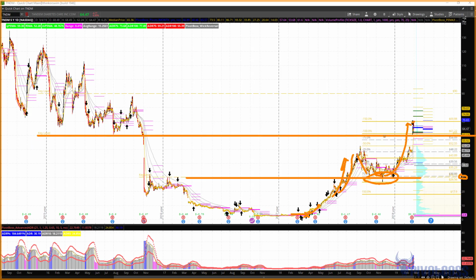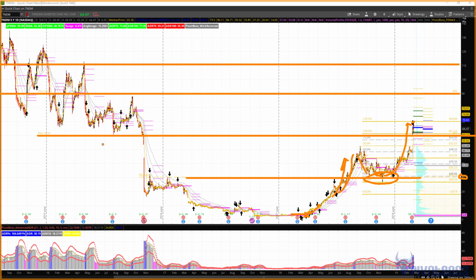It's now back above 60 here. And you can see the next market structure levels up, kind of above 60, will be 90, and then 110 above that. So I think this has a good clear path to get back to 90. So the next double, now that it's already done it here, it's done it here, I think if this pulls back to 45 to 50, it provides another shot to double between 90 and 100. So that's my thoughts on Tandem.